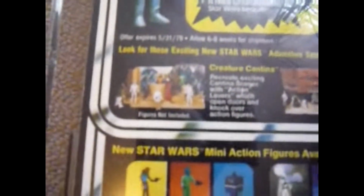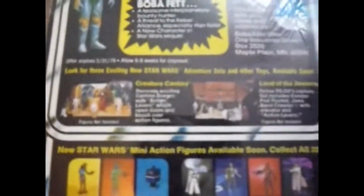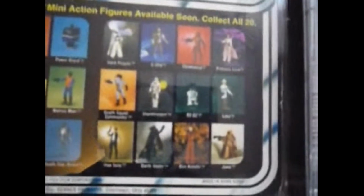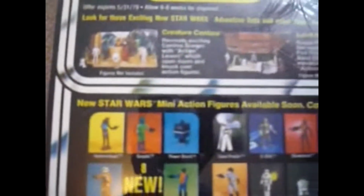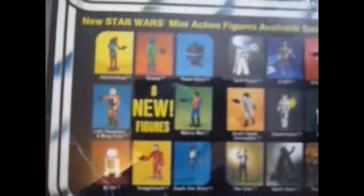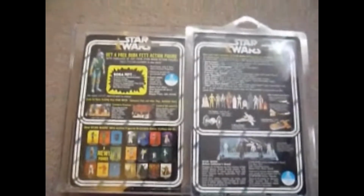And then there are 2 sets you could get, the Cantina and the Sandcrawler, and then the 12 original figures and the 8 new ones. So that makes it 20 back. Then when the Boba Fett got carded, it switched to 21 back. And then the 12 back next to it.